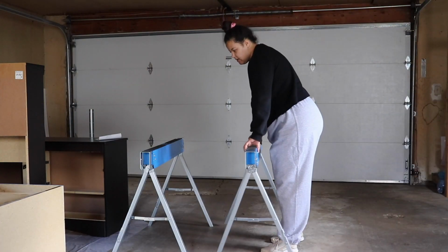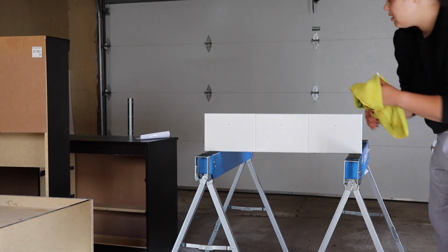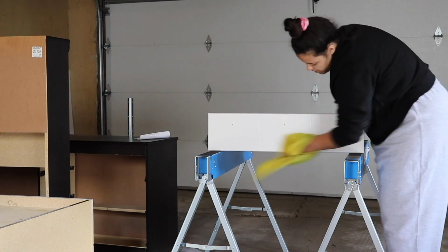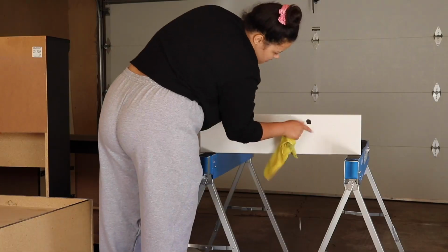I had to set these guys up. They were actually really useful when it came to painting and cleaning, but this has been like my nemesis the entire home makeover. Painting and I just really do not get along, I have found. So that was fun for me.